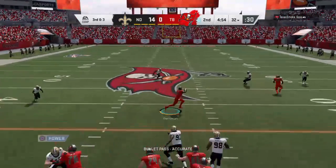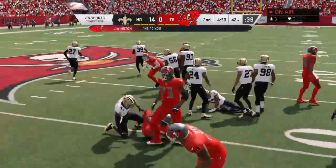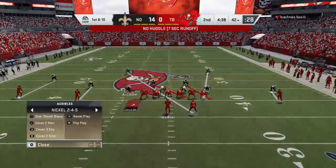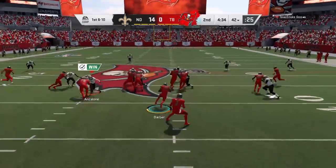From the shotgun, it's Winston. That is caught. It's Perriman. And they get him down, but not before he takes it across the 40-yard line. And a quick slant gets exactly 10, and by the nose of the football, they've got a 1st down.